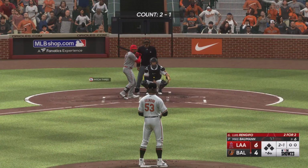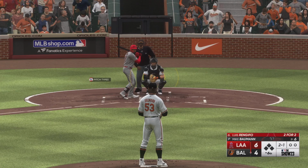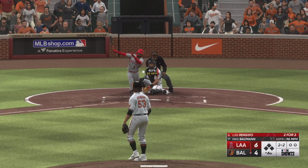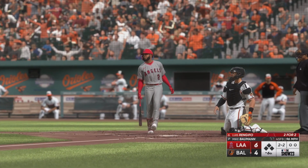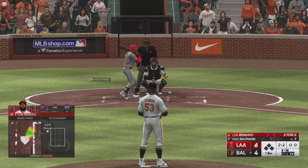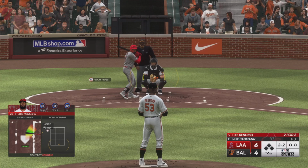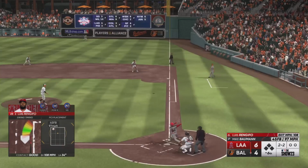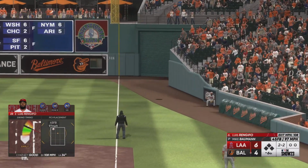And welcome back. Now it's the second baseman, Luis Rengifo. The 2-1. Swing and a miss. Well, and those hitters' counts sometimes can be a little too aggressive, and a good pitcher will play off of that. He's got to get a better pitch to hit. Still 2-2 after the foul ball.